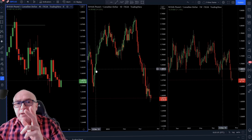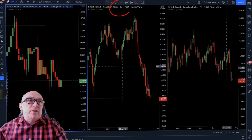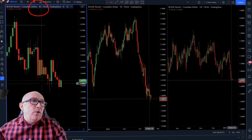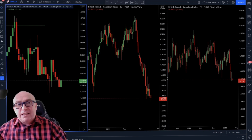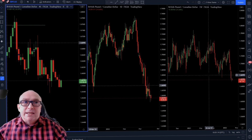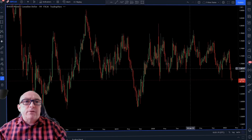So I'll start off on the higher time frame charts. You see here on the right of the screen, I've got the weekly chart, I've got the daily here in the middle, and the 4 hour down there as well. You may want 4 time frames, but I like to normally just zone in on these 3 main time frames. So pick up the weekly chart, okay, expand that out.